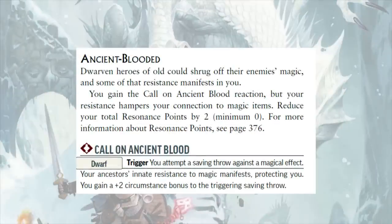The Ancient Blooded heritage gives you the Call on Ancient Blood reaction, but your resistance hampers your connection to magic items, which reduces your total resonance points by 2 to a minimum of 0. Call on Ancient Blood is a reaction. When you attempt a saving throw against a magical effect, you get a +2 circumstance bonus to the triggering save, or, you know, what Ancient's Blood did a second ago. Now we can take that, but also take, like, weapon familiarity, so we can take our clan dagger and shove it in the ribcage of a giant.